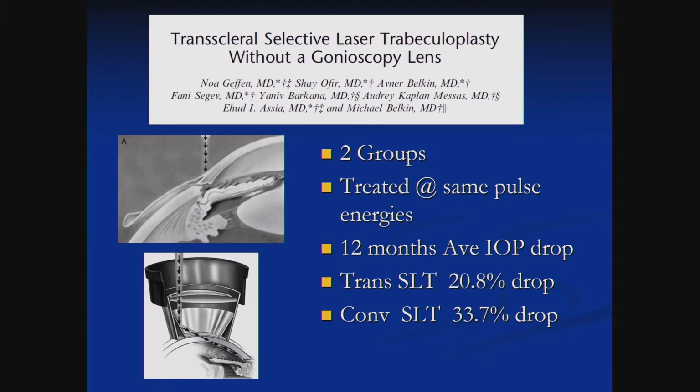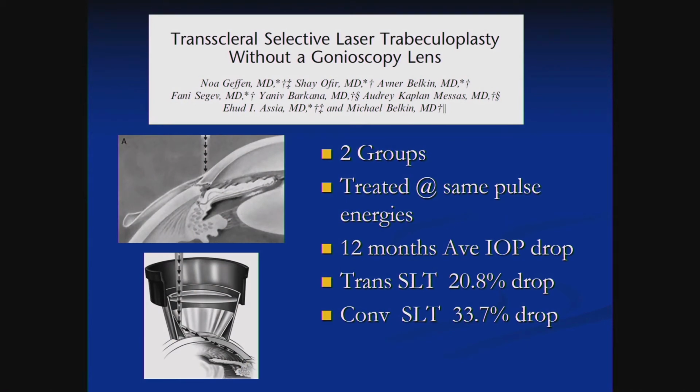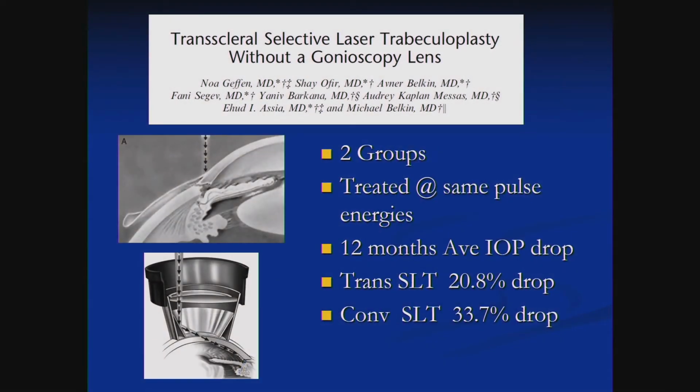More recently, this isn't out yet, but Dr. Belkin in Israel is working on a transscleral selective laser trabeculoplasty, with the purpose of being able to do the procedure in a single session without an ophthalmologist potentially, that they can put this on the eye and basically do one session externally. So we'll see how that works. Right at the moment, my feeling is it's not going to be as effective as conventional SLT. They got a 20.8% drop versus a 33% drop with conventional. But it does suggest you can do it externally.